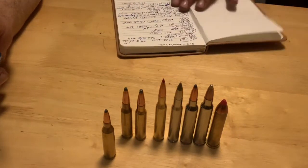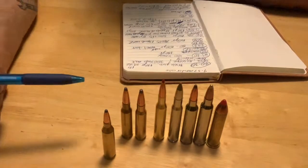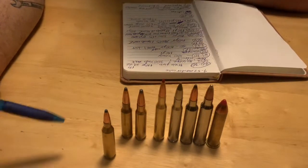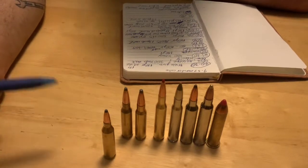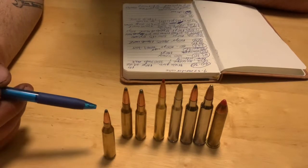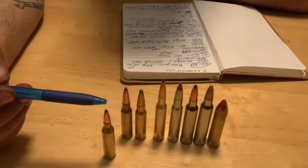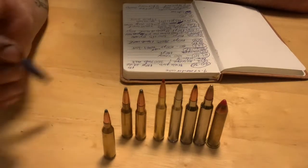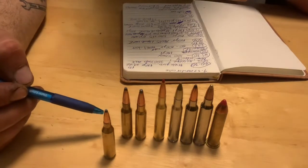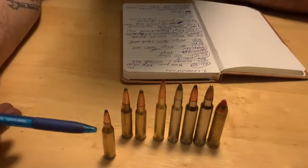I'm gonna open my notebook here and give you some numbers, though this video is not gonna be about numbers. There's tons of videos talking about numbers, making your head numb. I'm just gonna briefly tell you that this is 2,900 plus FPS, meaning the speed of the bullet, which is a very fast bullet, and that's with 80 grain. So now when we're going with 100 grain, you're losing some speed, but it still has plenty of penetration.